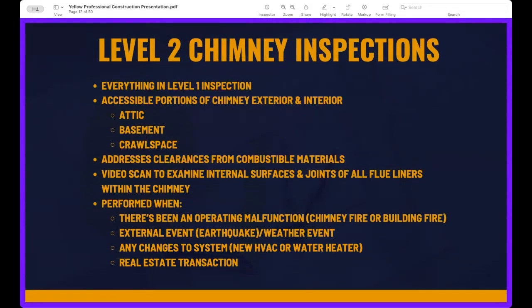So we did level 1, we did level 2, and that's the one that we normally get. And if you've lived in a house for a while, I think the rule of thumb is, if you burn 1 cord of wood, or 2 cords of wood, then you should have a level 2 chimney inspection. So not necessarily every year, but after you've burned a certain amount of wood, basically. Is that how it goes, Kate?